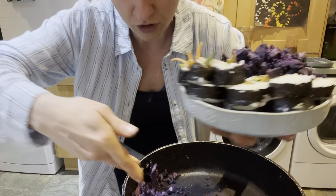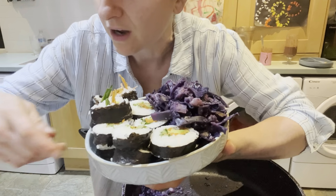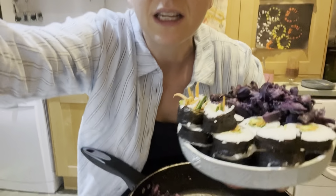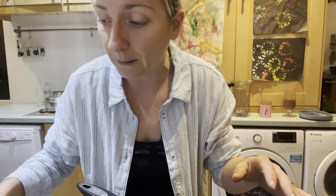Anyway, so I've got some veggies in here, but I'm gonna go and enjoy this lovely sushi platter. I always do a little bit of sushi ginger on the top and a sprinkle of sesame seeds. So anyway, this is me for dinner.